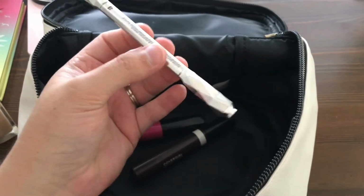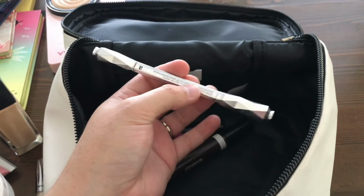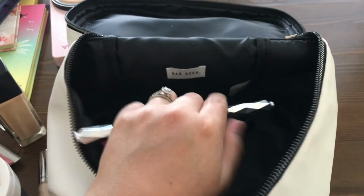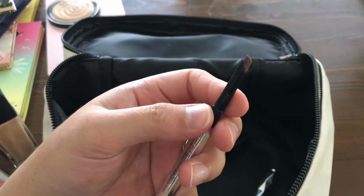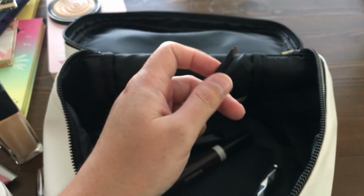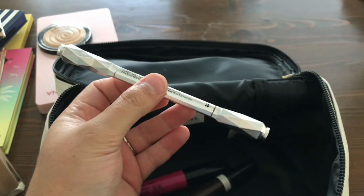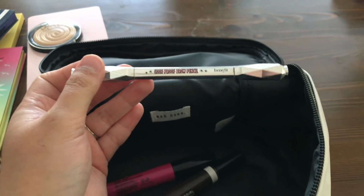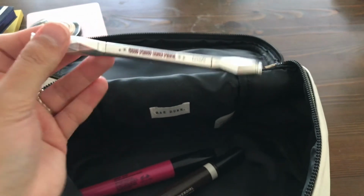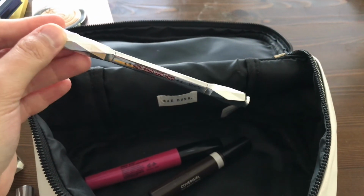And then my Benefit Goof Proof. I am so close to being done with this. I'm so excited. Let me try and show you guys. That is all that I have left. I am so excited. I'm so sick of this brow pencil. There's nothing wrong with this pencil. I'm just tired of using it. I want to go through other things in my collection. I have been completely loyal to just using this one because I want to finish it up.